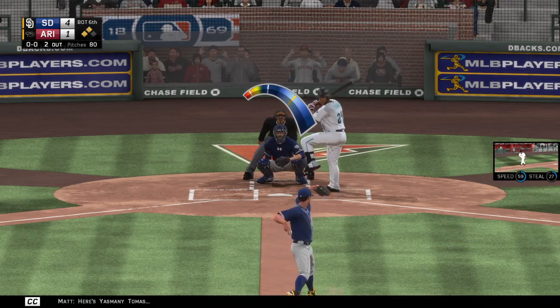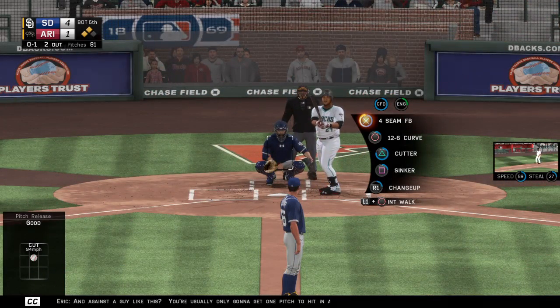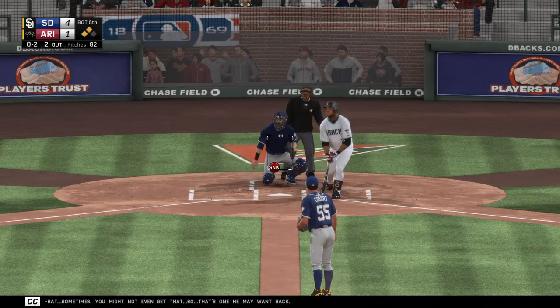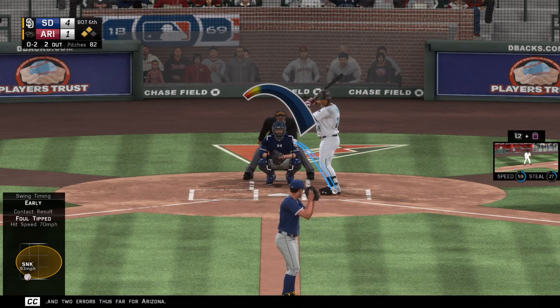Here's Yasmani Tomas, as he'll take a look at a strike right down the middle. It's 0-1. And against a guy like this, you're usually only going to get 1 pitch to hit in that bat. Sometimes you might not even get that, so that's one he may want back. 1 run, 7 hits, and 2 errors thus far for Arizona.